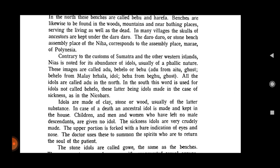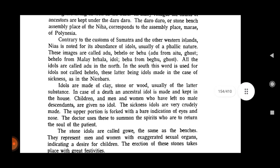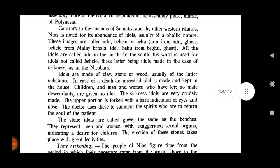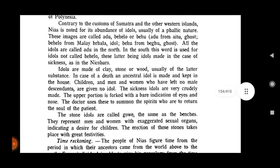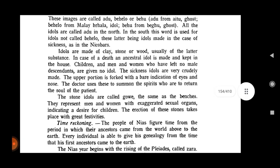All the idols are called Adu in the north. In the south, this word is used for idols not called Behelo. These latter are idols made in the case of sickness, as in the Nicobars.